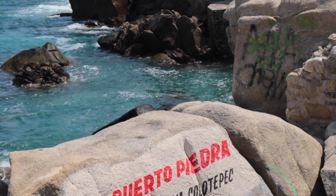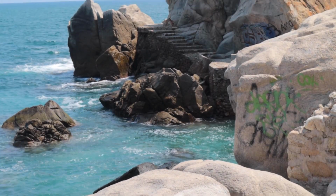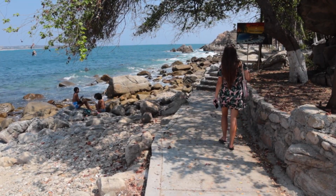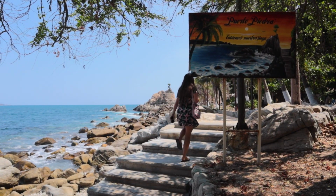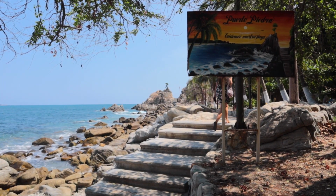Also, I forgot to mention you can easily reach this trail by visiting the Puerto Piedra beach. And it's also a cool hidden gem little beach that's right in Centro Puerto Escondido.